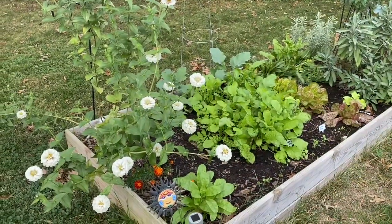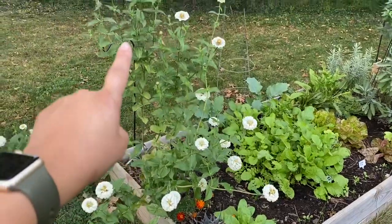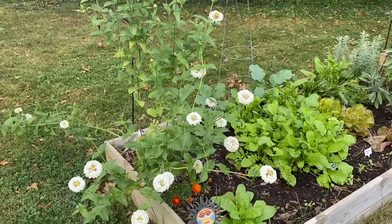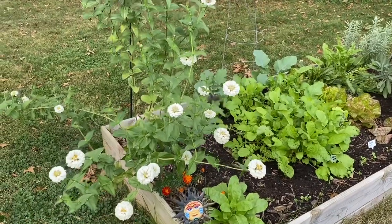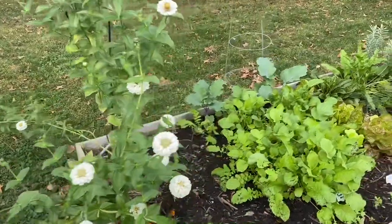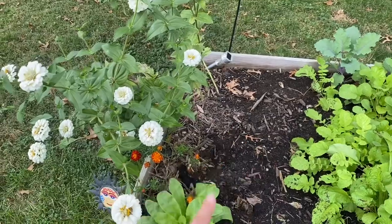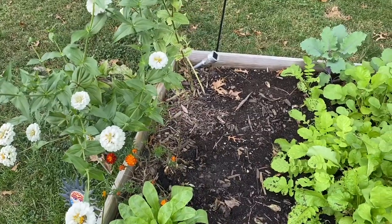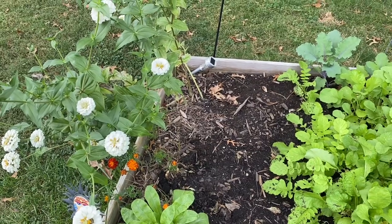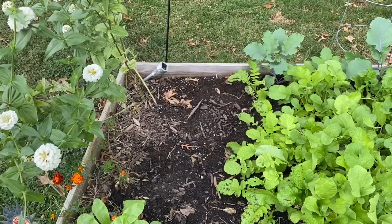All right, and in this bed, I have another calendula just on this corner. I still have these beautiful zinnias that have been holding on, and they really just started exploding, so I'm leaving them there as long as I can. I have this little blank space here that will eventually be filled with spinach. Right now it's blank because it's still a little too warm here. I can probably sow it, but I'm afraid that it's going to bolt depending on how fast it comes up.